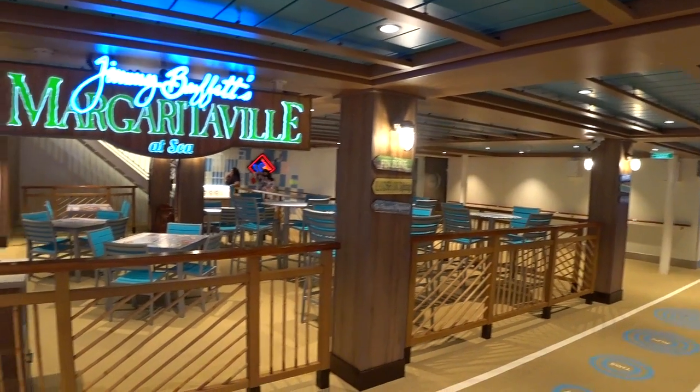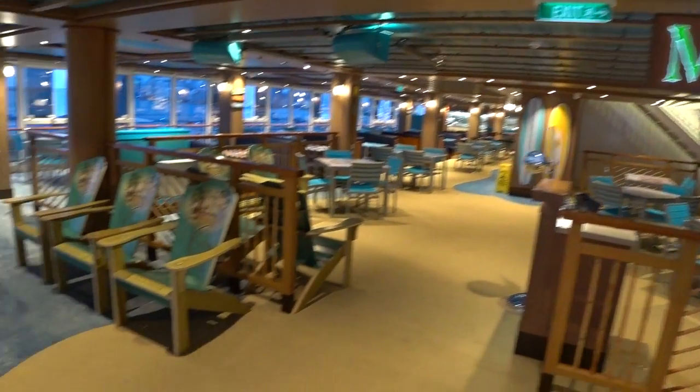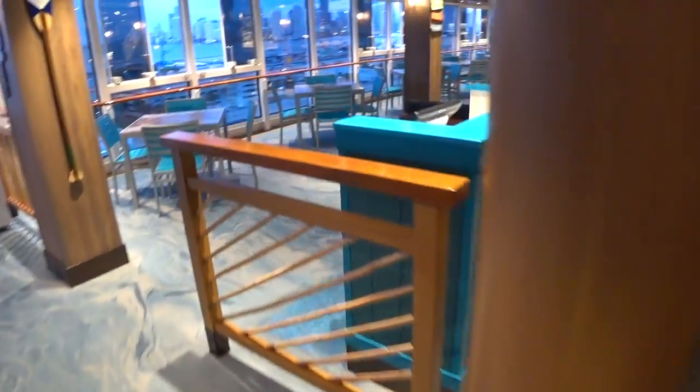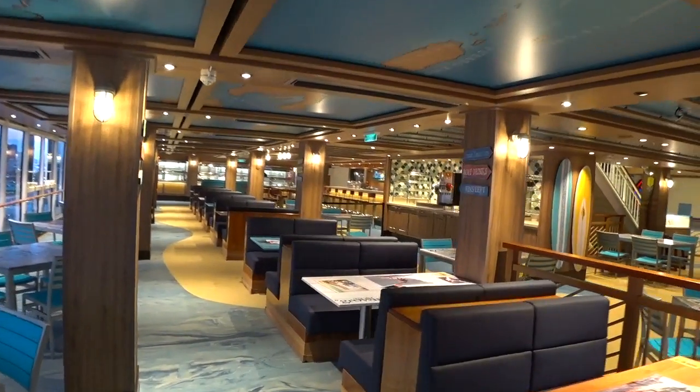And just below the racetrack we have Jimmy Buffett's Margaritaville at Sea. This is a paid venue, it's not free, and they did that due to the long lines, so you got to wait 2 hours in line to eat here or pay a fee. It shortens up the line.